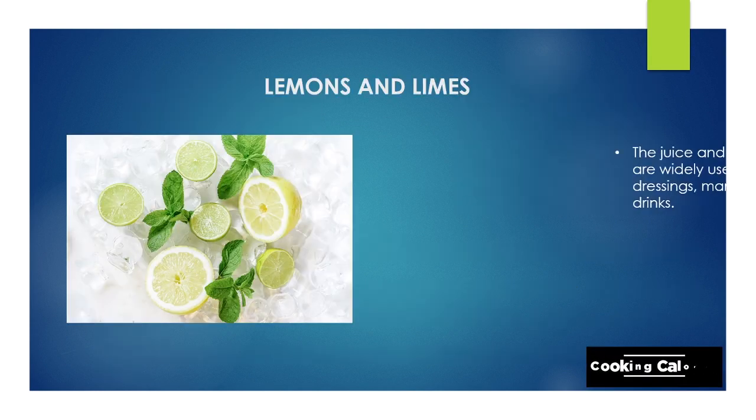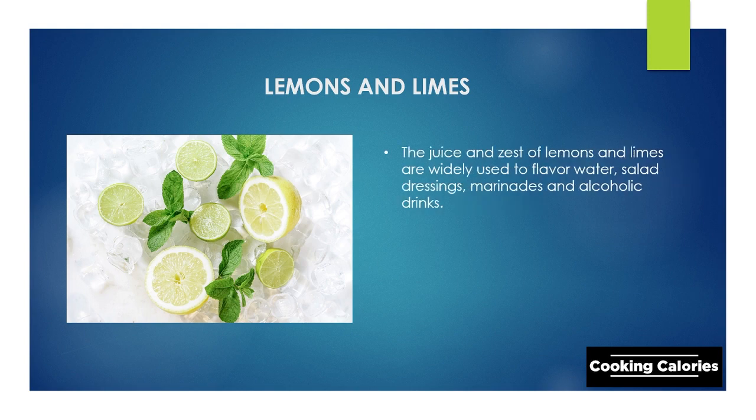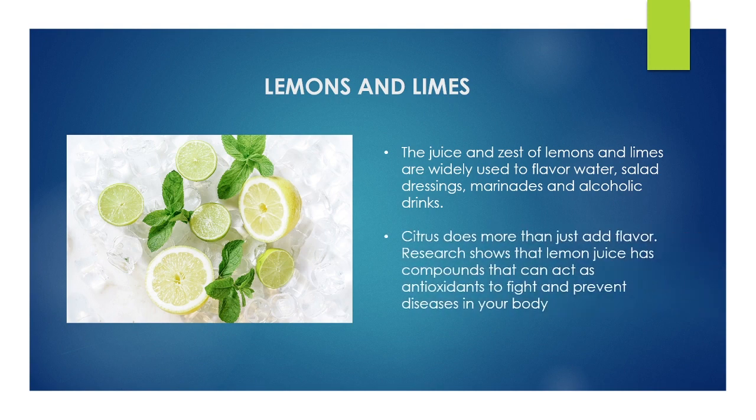Lemons and limes. The juice and zest of lemons and limes are widely used to flavor water, salad dressings, marinades, and alcoholic drinks. Citrus does more than just add flavor. Research shows that lemon juice has compounds that can act as antioxidants to fight and prevent diseases in your body.